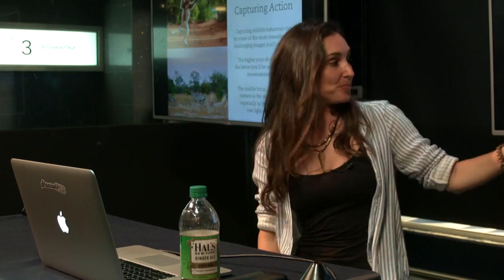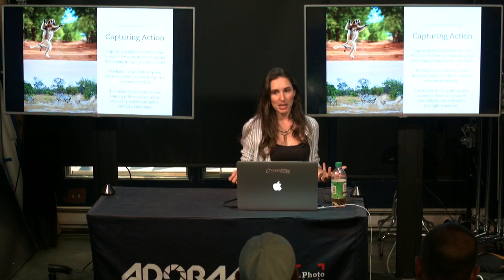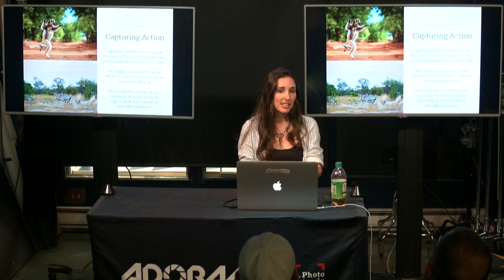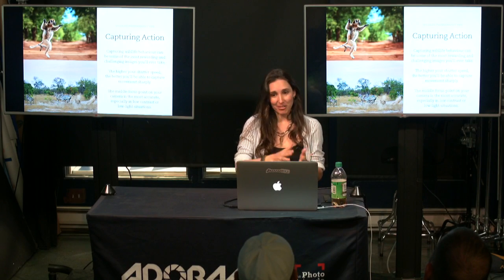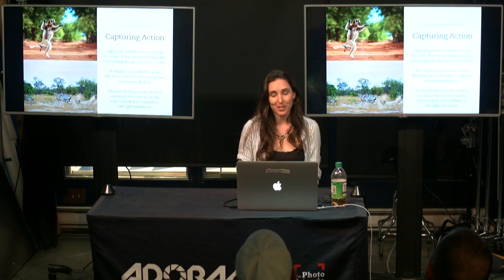For example, with a cheetah, I would usually not want to go below a thousandth of a second, maybe higher if I could. And the same with bird photography. Generally I'm going to start at a thousandth of a second as a bare minimum so that I can freeze it in. Because I'm shooting shallow, I'm generally going to be much higher than that. If I've got a nice sunny day, I'm getting much, much higher than that anyway, so it's not really my concern after that.